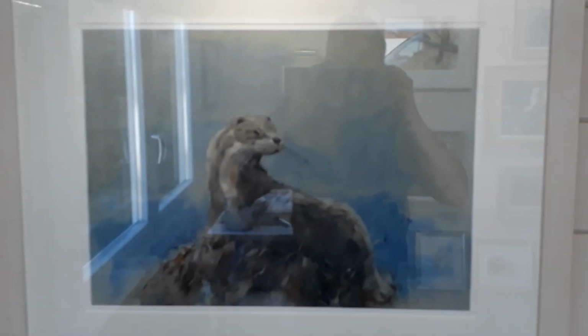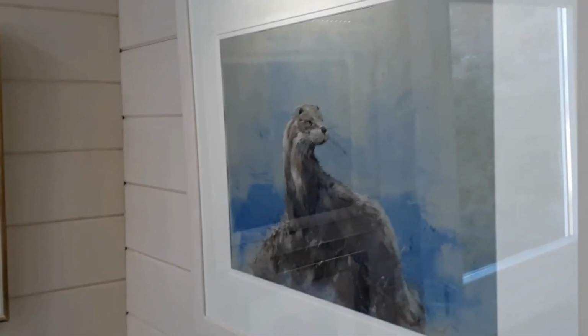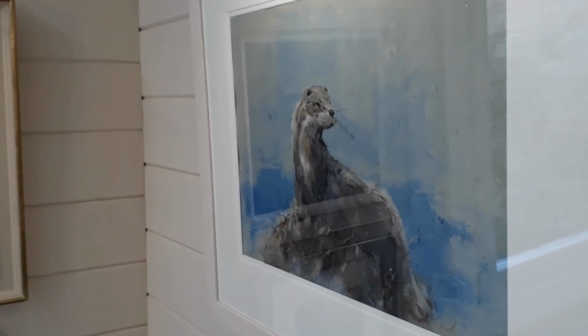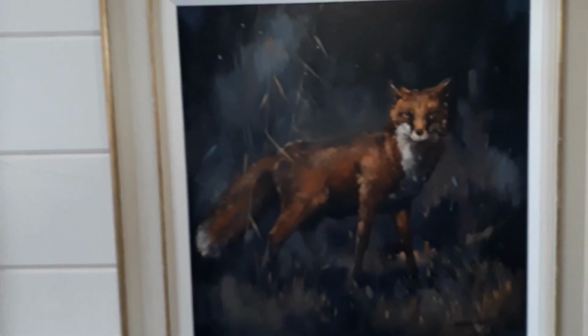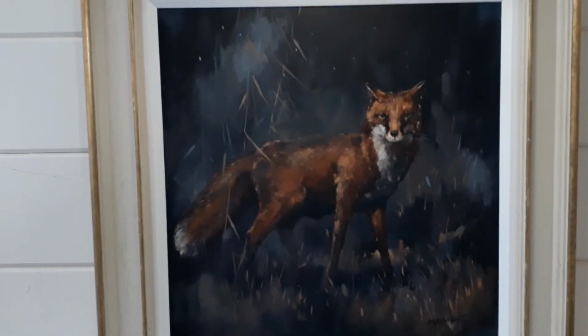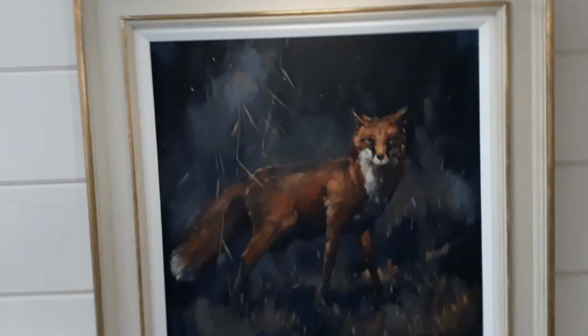Particular paintings hang better in different places. The camera picks up a bit of the glare, but I can give you a chat about non-reflective glass and about the lighting, which you can see I've got here and works brilliantly on this painting of the fox, which is a really dark painting, but the light really gives it a glow. And I can provide these lights as well. They're battery operated and they're LED and they seem to last forever.